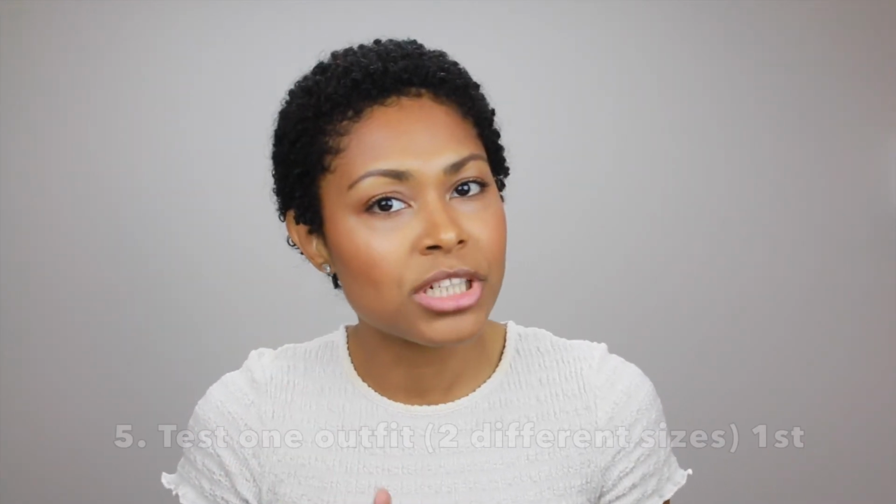Before I go ham and just buy a whole wardrobe from them, I would just buy maybe one outfit, even if you wanna see how the quality of their fabrics are and also how they fit, and also to save time. I consider buying a size up or a size down, just depending on the item.